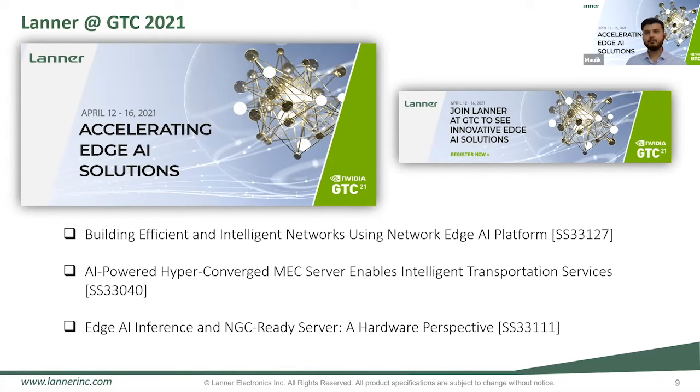Register for it, and we'll be giving talks on AI for private cloud, then AI using multi-access edge computing appliances, then AI for edge inference. So there are some good talks available. Please take advantage of it, and there are other technical sessions available by NVIDIA if you want to train your team. You can certainly participate in that too. So that was a quick sneak peek of how you can learn more about Lanner's GPU product offering.